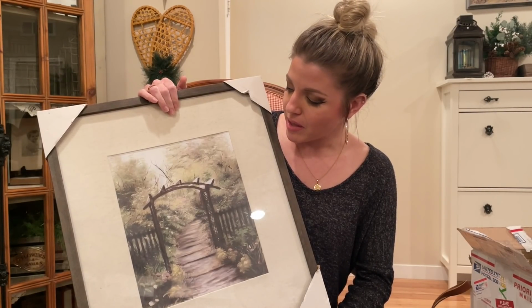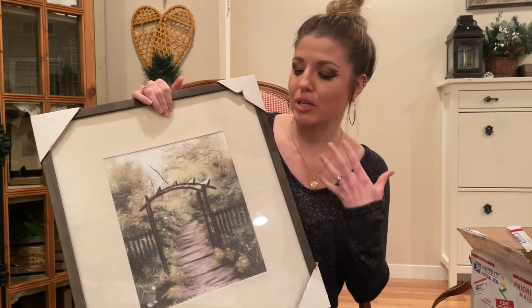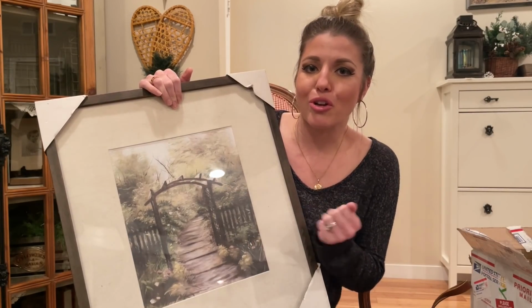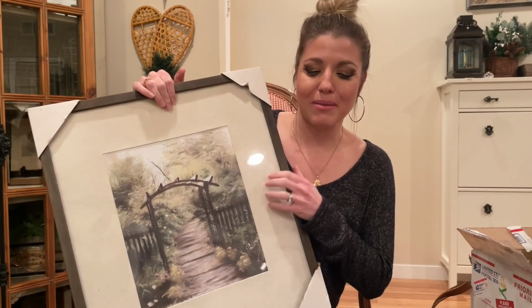So this is definitely something that I will cherish for a while, because again, being a gardener, it just speaks to me. This garden just says, come through, look, smell all the pretty flowers, and it's definitely a really unique piece.